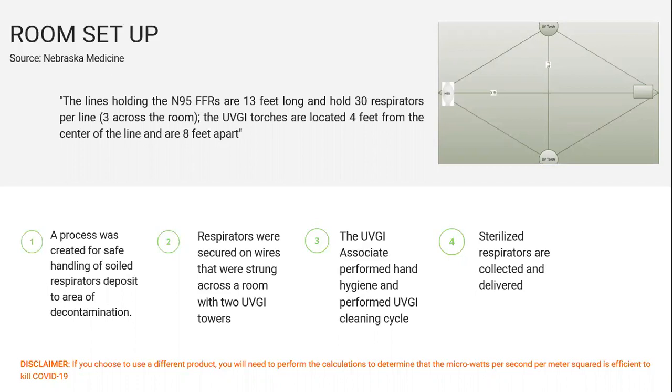LSS Holdings wants to make clear that if you choose a different product, you will need to perform the calculations to determine that the microwatts per second per meter squared is efficient to kill COVID-19.